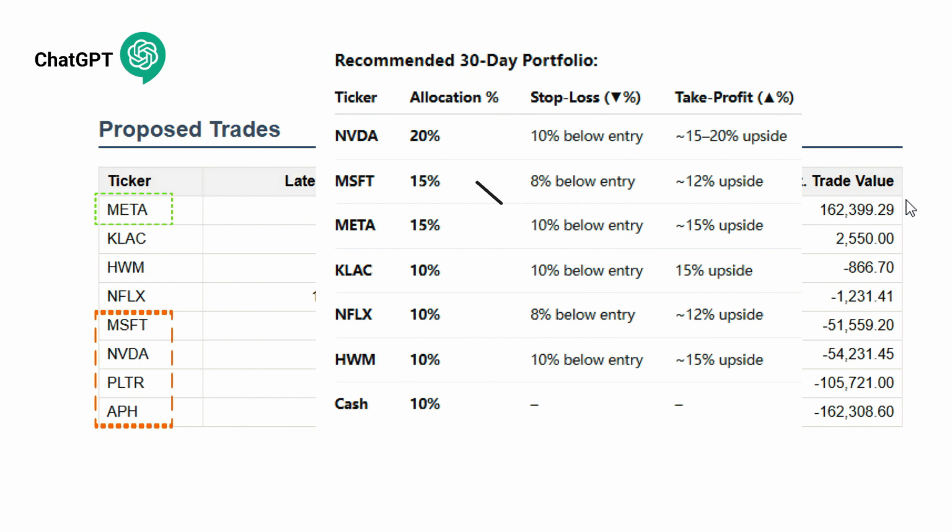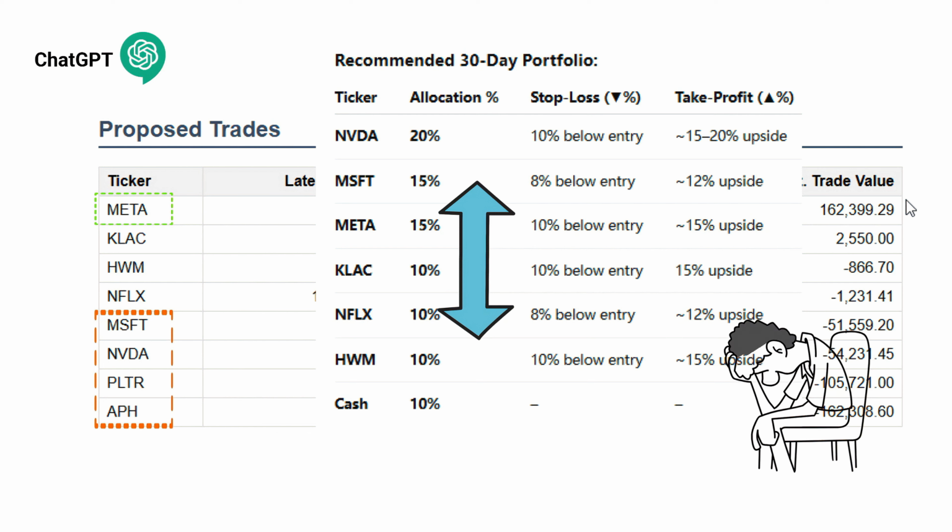According to ChatGPT's rebalancing plan, the total allocation after these trades is only 90%, not 100%. This shows that ChatGPT isn't very good at addition. This is the second time such an error has occurred. This time, we'll simply allocate the missing 10% to cash. So after rebalancing, the account will keep 20% in cash.